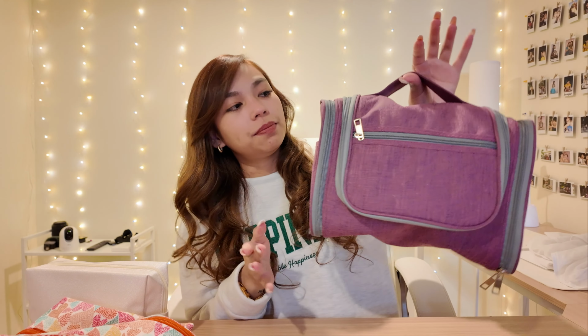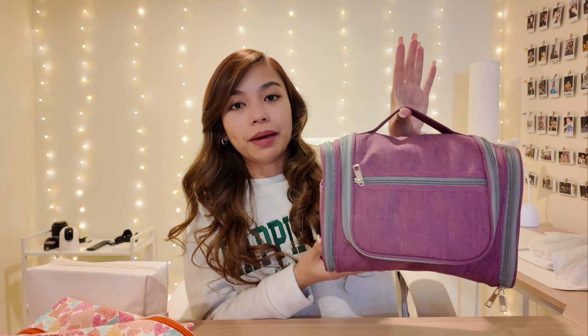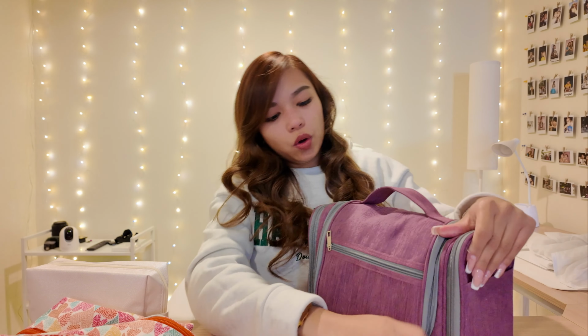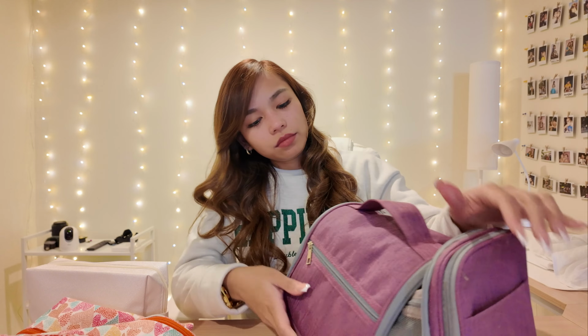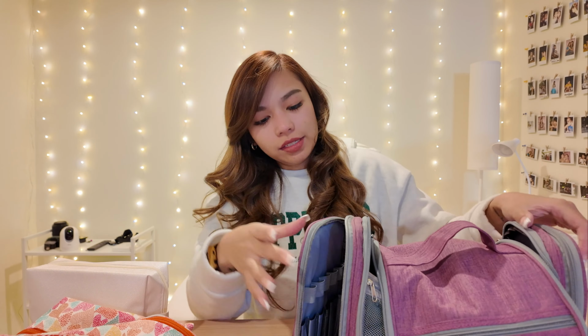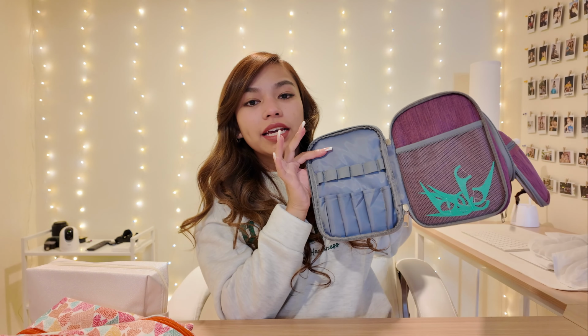That's what I do. And then for my toiletries, I have this toiletry bag. This has been my main toiletry bag for years. Again, I got this from Amazon. I'm gonna link all my products down below. So what I like about this is that once you open it, it has a hook inside, so I can just hang this in the bathroom. This can fit almost all of my toiletries, which I really love. It also has pockets on the side like that. That's for both sides. So this is my main toiletry bag.